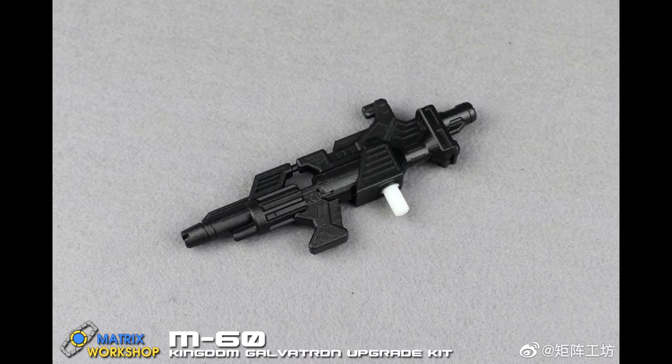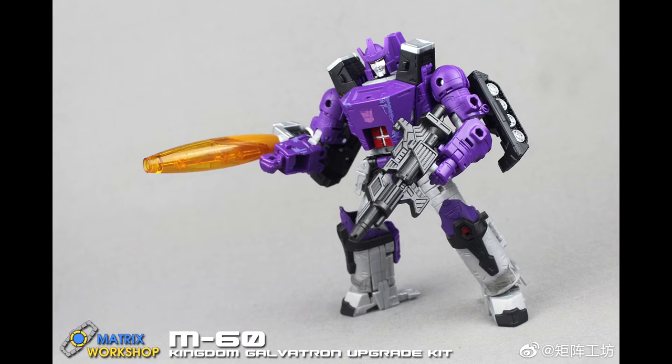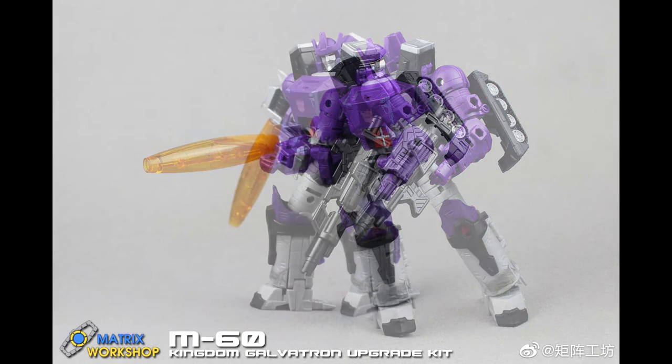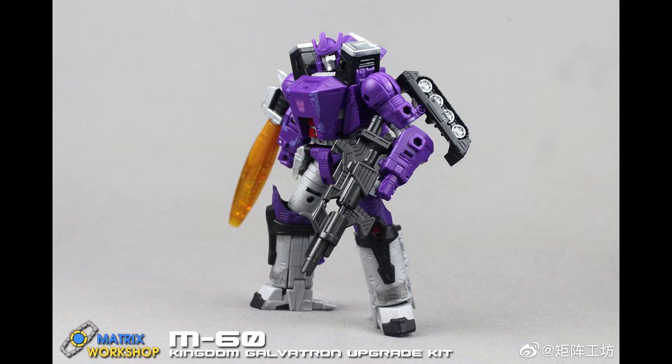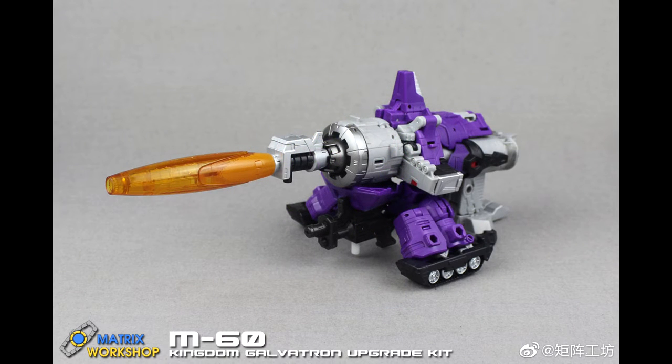All right, up first, as always, is add-on kits, add-on kits for days. And it looks like Matrix Workshop is working on something for Kingdom Galvatron and Trax, and a little sneak peek of what they've got in store for the future. So it looks like we're getting the gun for the toy version of Galvatron. Don't know why he has a cannon, so why would you need another gun? But to be more toy accurate, here you go. You get a gun for that.